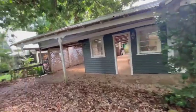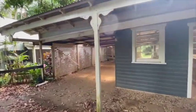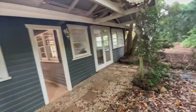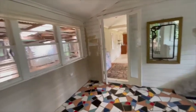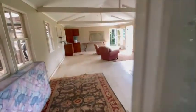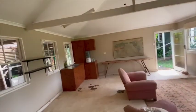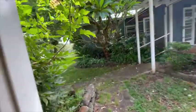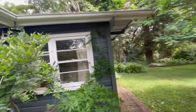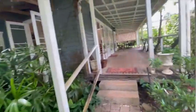So we have a music studio, a large carport here, and then this section could be an office or an art studio. Nice high ceilings, cement floor, little kitchenette in the corner. There's also an outdoor bathroom there. Beautiful grounds, very verdant and lush here.